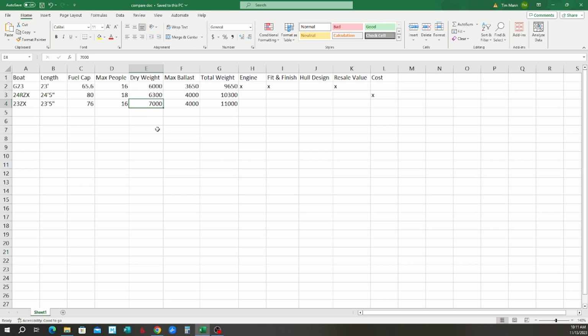But the 23ZX, I'm guessing they went deeper hull on that, like a taller boat. If it's sitting on the trailer next to you, my guess is it's a taller boat than the 24 RZX. You can see the ballast between the 24 RZX and the 23ZX are the same, which is interesting. But you got 7,000 more pounds of dry weight on the 23ZX. The max ballast on the G23. So we're only 350 pounds under the max ballast on both of these. So you can see your total weights. Again, the two Tige boats won on the weight, and again, the 23ZX kind of surprises me on how much more. So that's 1,350 more pounds. So that's good.